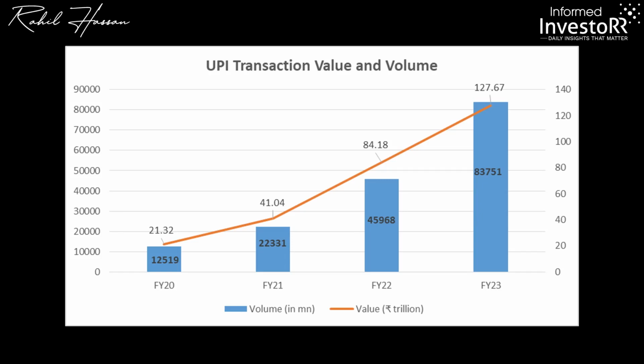UPI has been breaking records, registering more than 83 billion transactions in fiscal year 23, amounting to a whopping 127.67 trillion. And in fiscal year 22, it processed around 46 billion transactions, amounting to over rupees 84.18 trillion. Additionally, the rise in UPI transactions has been aided by the growth in digital lending, wherein lenders opt to disburse loans through the Unified Payments Interface platform.